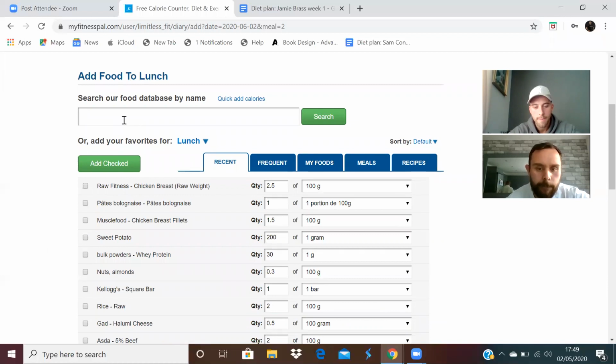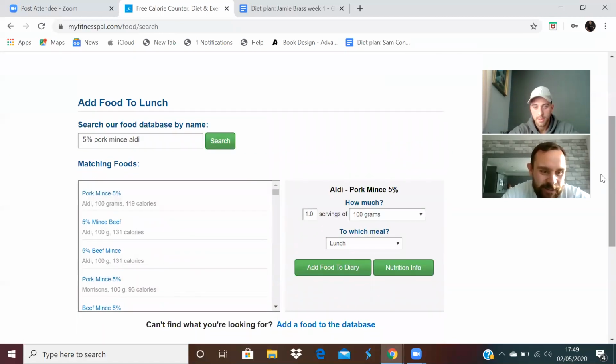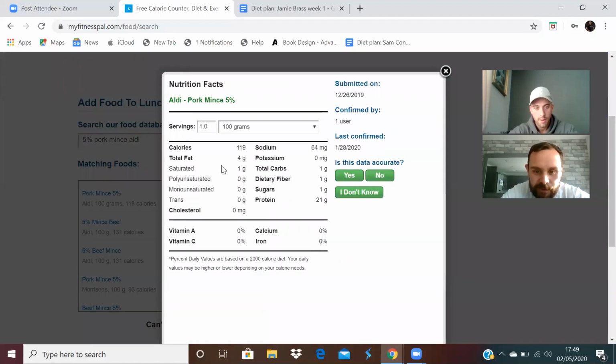We'll try another one. I've seen lean pork before, like the 5% pork, that's what's in bolognese and things. I'll just put Aldi because everyone shops at Aldi. There you go, Aldi pork mince, 5% fat. Nutritional info per 100 grams: 4 fat, protein is at 21, so decent.